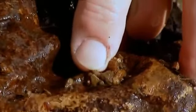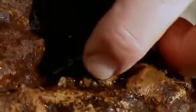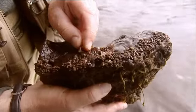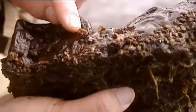There's a pupal shelter. There'll be a pupa in here, probably of the Rhyacophila caddis. I'll just turn it over. Oh no, it's a Hydropsyche larva. Pupal case of a Hydropsyche larva. There it is, look, backing away. There's another pupal shelter that's finished with. There's the cocoon that hasn't hatched. There's a maturing pupa inside there.